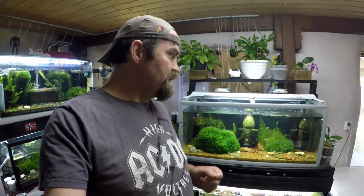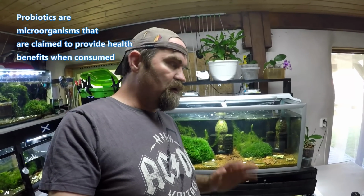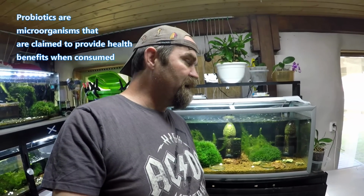I have different types. There's all different types of bacteria. Some help with the nitrogen cycle in your tank, but the ones I think most people will know probiotics for are the ones that actually help the shrimp's digestion. There's lots and lots of them. Just off the top of my head, you have Bacter AE. I have my Biomix as well. That is a probiotic. SL Aqua Magic Powder is a probiotic.